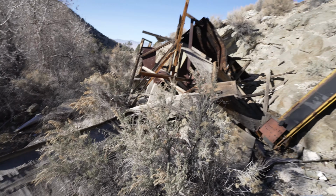I'm going to check out the houses, but here's what's left of the mill. Not a whole lot, but still pretty neat. So they had electric. The pipes look relatively new. Yeah, they're using PVC piping. Here's a shot of what's left of the box.